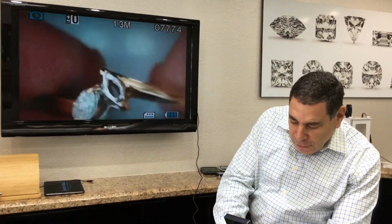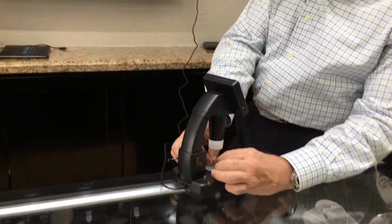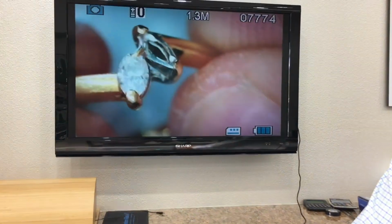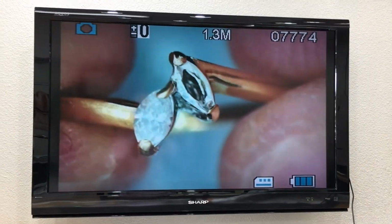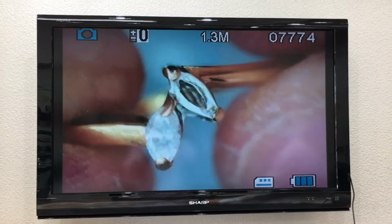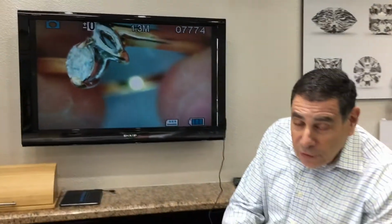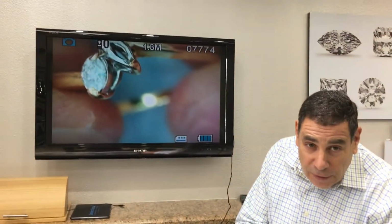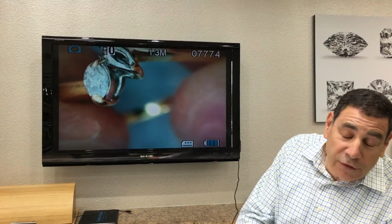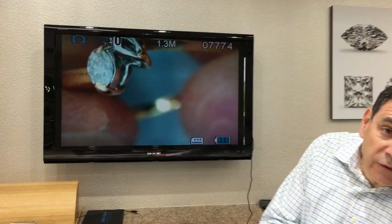So what we're showing you through our gem microscope up on the screen is a ring that lost the marquee. And as you see, we have a couple prongs that are very, very thin. What we offer here at Stuart Benjamin Company Jewelry Designs is the latest in technology so you could see what kind of repair work is going to be done. We'll go over it with you, and we could actually take a picture of it and email it to you before we even start the work.